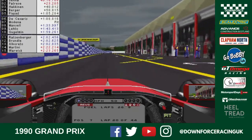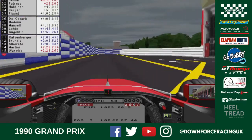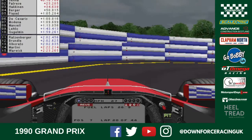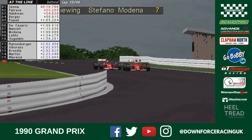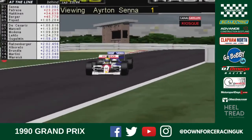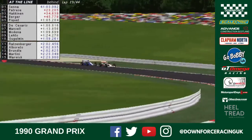But Berger, Piquet, De Cesaris and Mansell should all go by. In fact, there goes Mansell past the pits. And the two Ferraris will be together on the racetrack. And I think Mansell will just be given the opportunity by Modena to get through. There goes Mansell. And Modena slots in behind him in 8th place. So, nice work there. Good choreography from the Ferrari team. As Mansell and Modena are now 7th and 8th place.